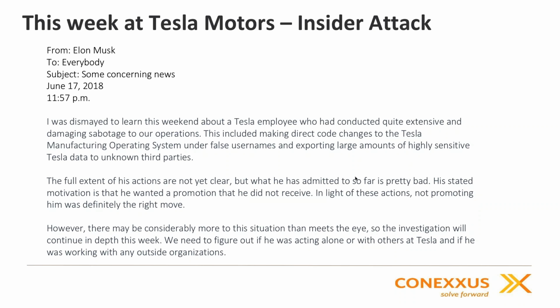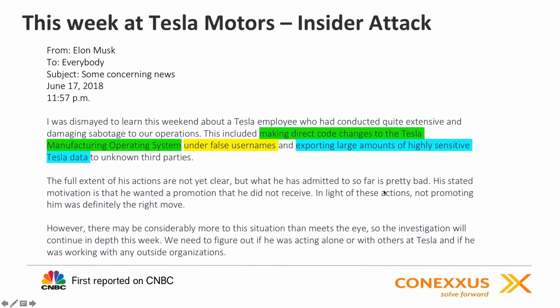Well, good thing he was found. The reason really that we brought up what happened at Tesla is that there are many directly analogous examples that take place in C-stores. So let's look at the key terms that are featured in this email. Making direct code changes to the Tesla manufacturing operating system. That's something that file integrity monitoring, a PCI requirement, might be looking to detect. The second is having false usernames. So there are obviously some issues related to user access at play here. And the third piece is exporting large amounts of highly sensitive Tesla data. So obviously, the third step in this attack was transmitting the data either through email or through USB or other means.